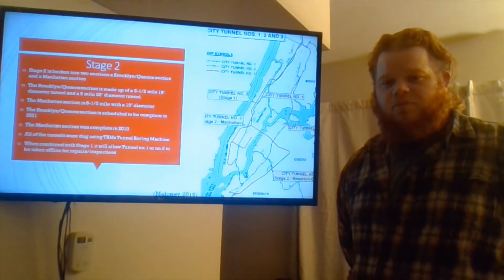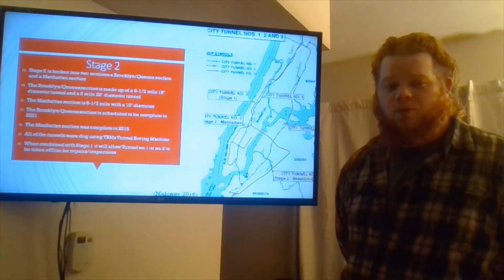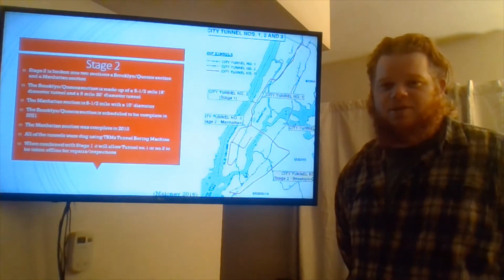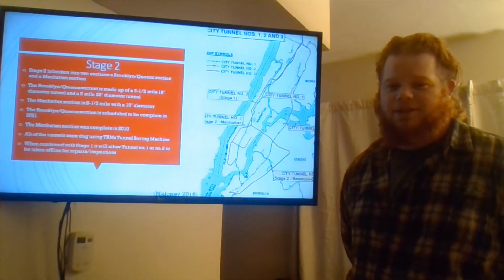And once complete with stage 1, it'll allow for the existing tunnels number 1 and number 2 to be taken offline, either one at a time, so they can be inspected and or repaired for the first time since they were completed.